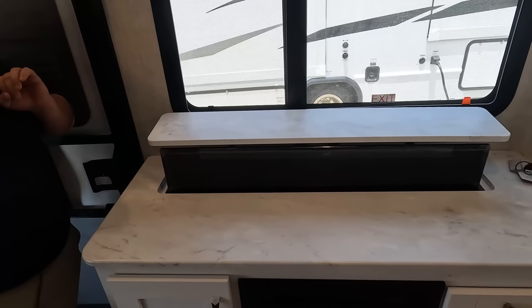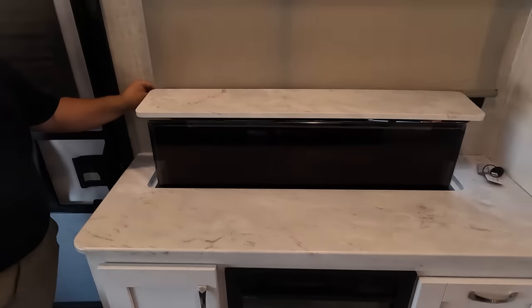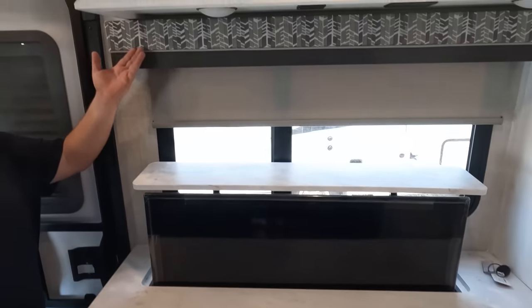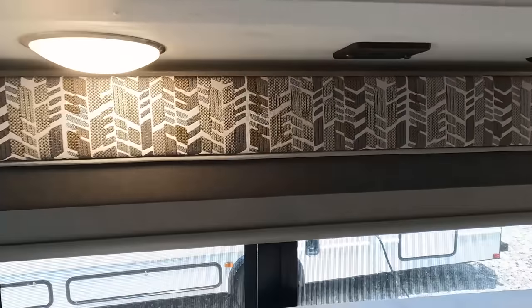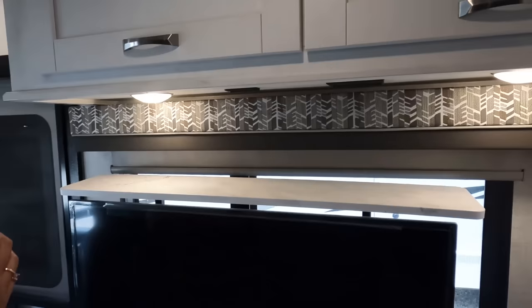Before we show the TV. Oh, the TV's coming up automatically. Nice. Look at these daytime blinds. Very nice. Look at these valances with the Vanna White lights. Very nice. And Andrea, what do you think of those valances?